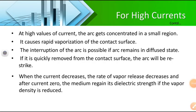Now when the current decreases, after that what will happen? Its work is over. Then automatically the dielectric strength inside the vacuum increases, and the current value decreases. Once the current decreases, the rate of vapor release decreases automatically. So when there is no current, there is no heat, there is no evaporation of vapor from the metallic surface. And after current zero, when the short circuit current comes near to going to the negative cycle, that is, near the current zero crossing period, the medium regains its own dielectric strength.